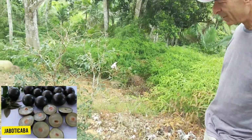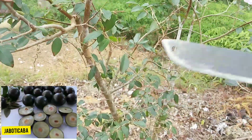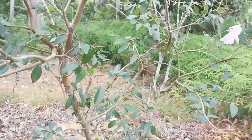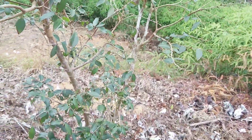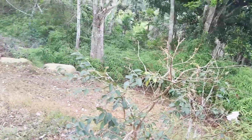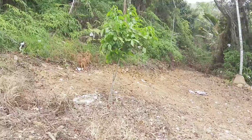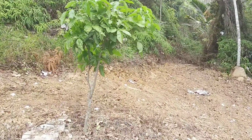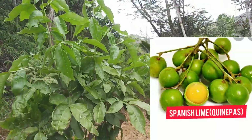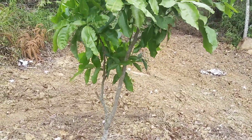This is Jabuticaba. It's starting to sprout out good now, and it's popping out with flowers, and it fruits right on the trunk. You can see one right there. And it only takes one month from flower to ripe fruit. And it'll fruit several times a year. So it's a nice berry to have around the yard. And this is another Spanish lime that we planted last year, and it seems to be doing well.